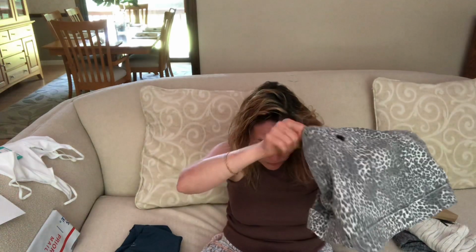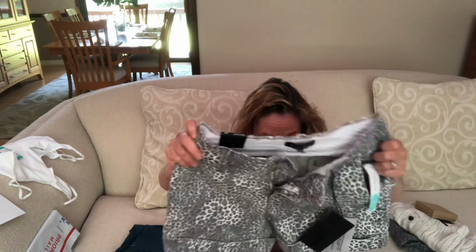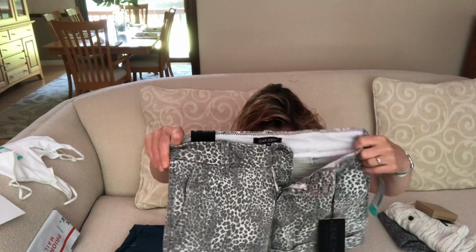Then I said to her in response, I could still use more leggings. The first pair of leggings she showed me were full length. I'm like, they're just going to be too long on me. There's no question about it. And I could also use more Dear John shorts. So she found these Dear John shorts. They're supposedly the same ones, just a different fabric and print.